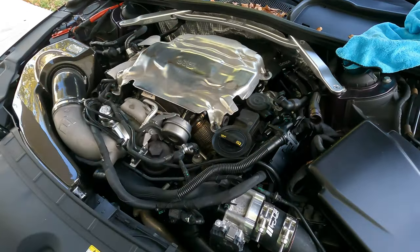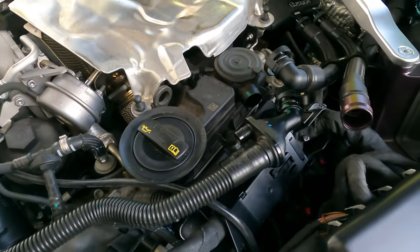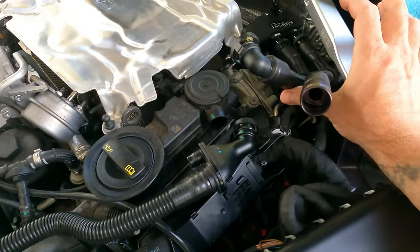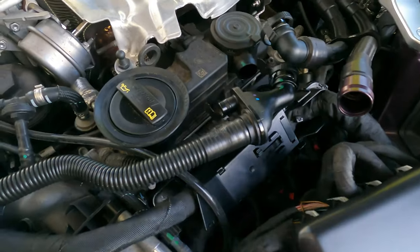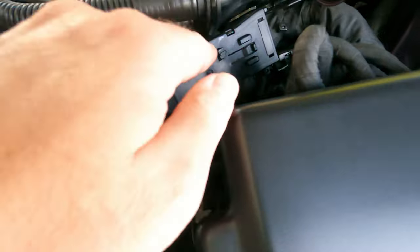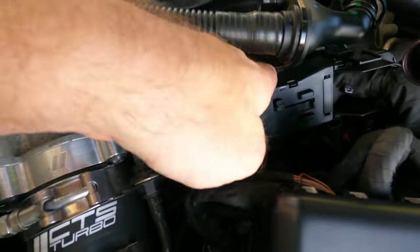All right, so like I said, we're not going to do a DIY here, not a full step by step. But as you can see, I've disconnected the hoses to the inlet hose here. I did have a catch can. I did disconnect this plastic wire holder down here.